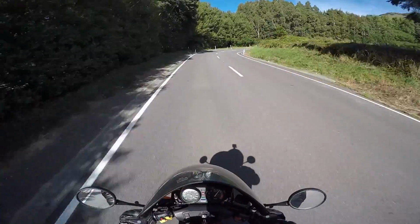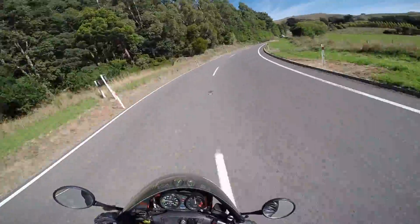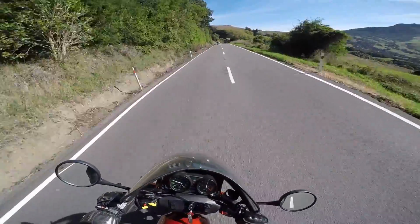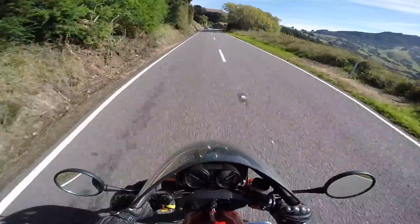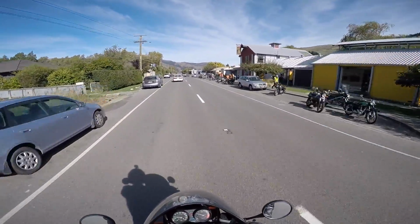Unfortunately, I don't think he had his camera out when I went past, because I was hoping to get a shot as well. But a bit of a shout out for that. I think it's Christchurch Riders or something like that is his Facebook page. Here going through Little River, quite a lot of classic bikes out as well.